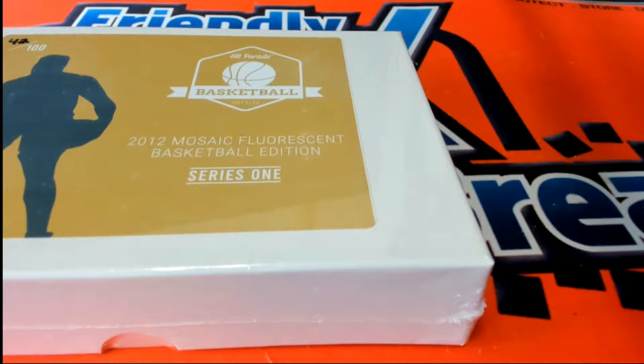Good luck, everyone. In our box break happening right now, this is the Mosaic Fluorescent Basketball Rip. And let's see what we can get out of here.